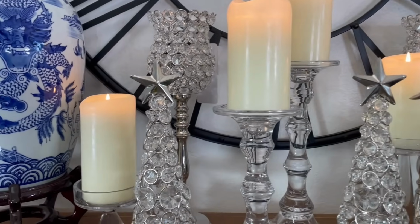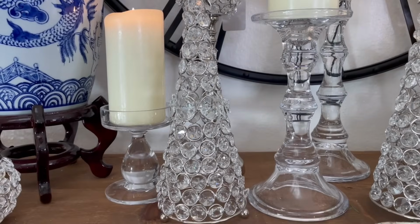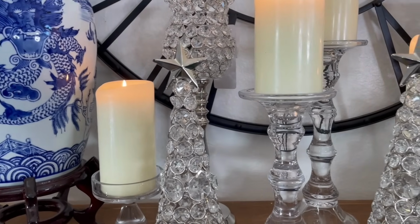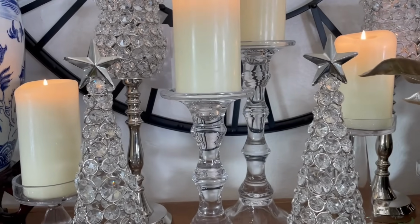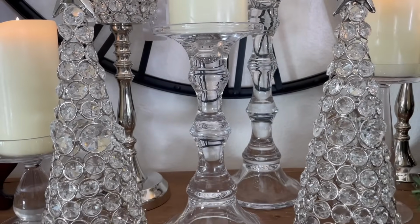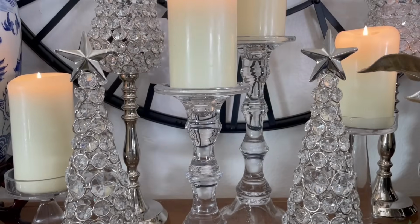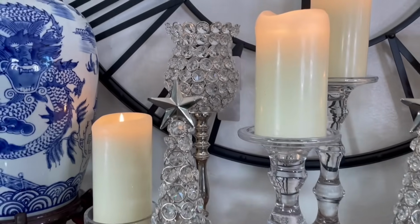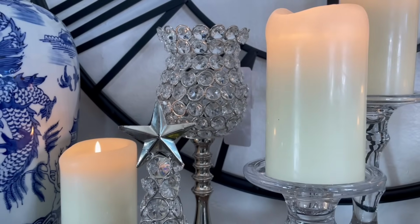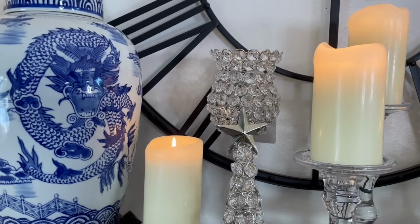So this one right here is a Christmas tree. It's a Rachel Zoe Christmas tree from HomeGoods. And I bought a whole collection. So there's two right here. The candlesticks, believe it or not, are from a consignment store. You guys, they were only $3.99, and there are 3 sizes. And then right here, this is also a votive holder that I got from HomeGoods. No, that's from, my goodness, from Burlington Coat Factory.